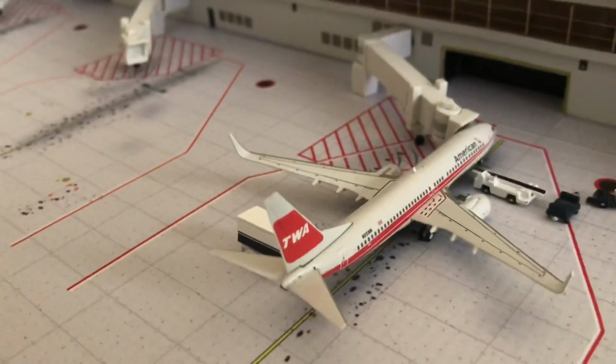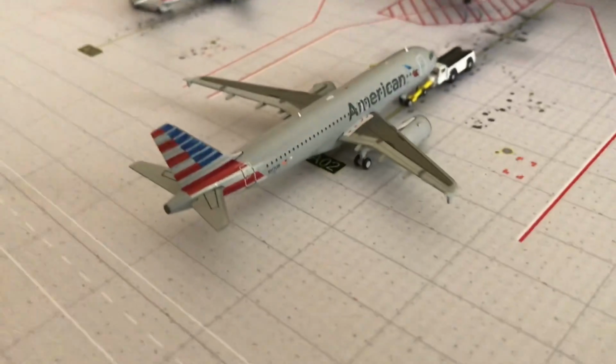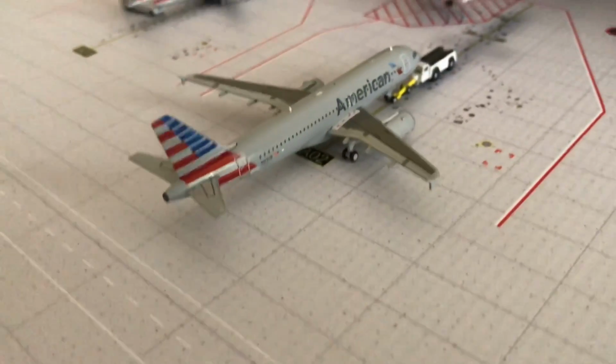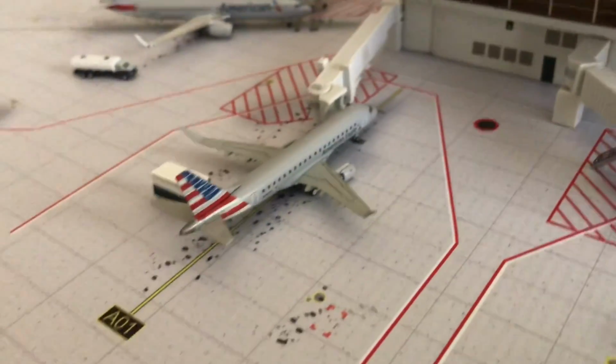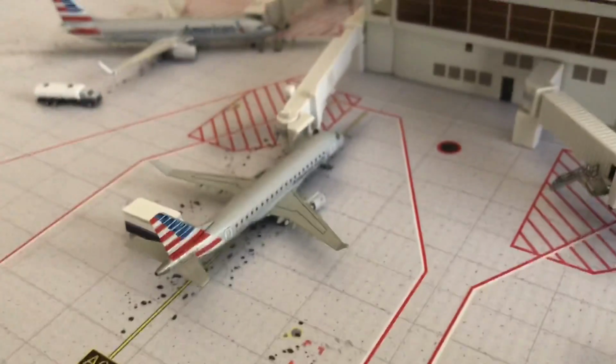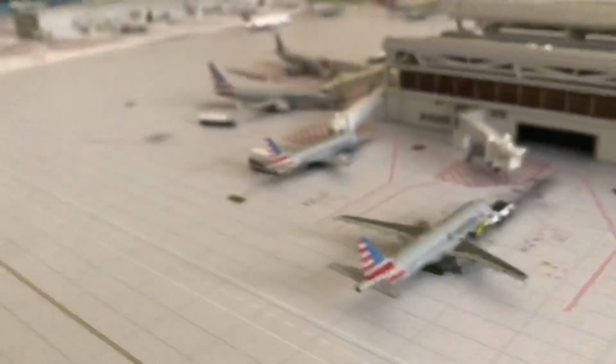And then the American TWA 737-800 with service to Richmond. And then I get the 320 pushing back with service to San Jose del Cabo. And then the Embraer 175 getting ready for pushback with service to Marsh Harbor, which is a new route in the Bahamas. I actually really like this angle right here.